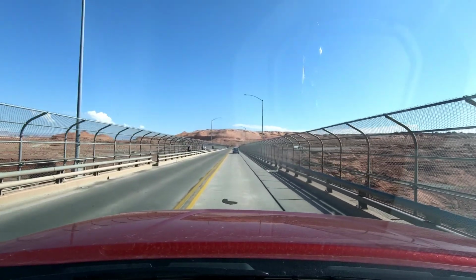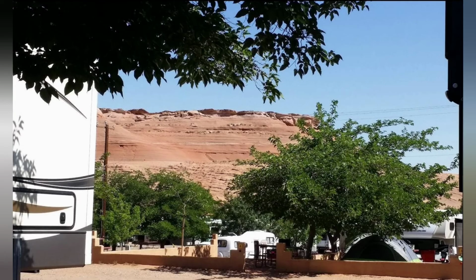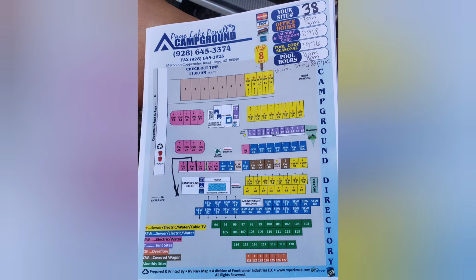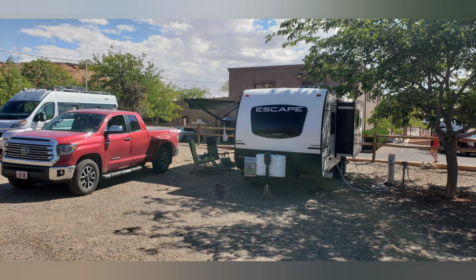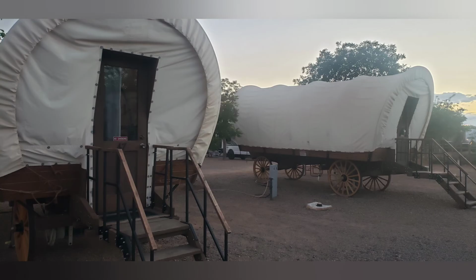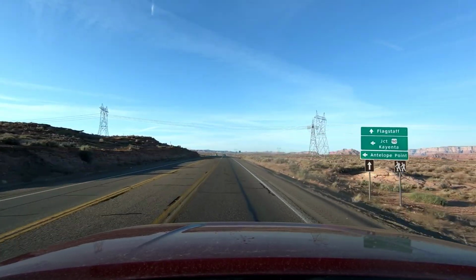We arrived at Page Lake Powell Campground with plenty of time to relax. It's a nice campground, and it wasn't busy at the time, but I could see where if it was a busy time, the sites are a little closer together than we like, so it would be a little busier than we would prefer.